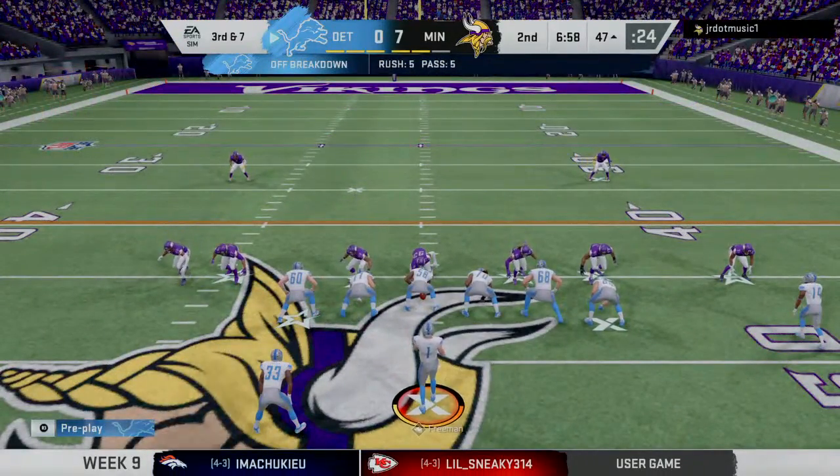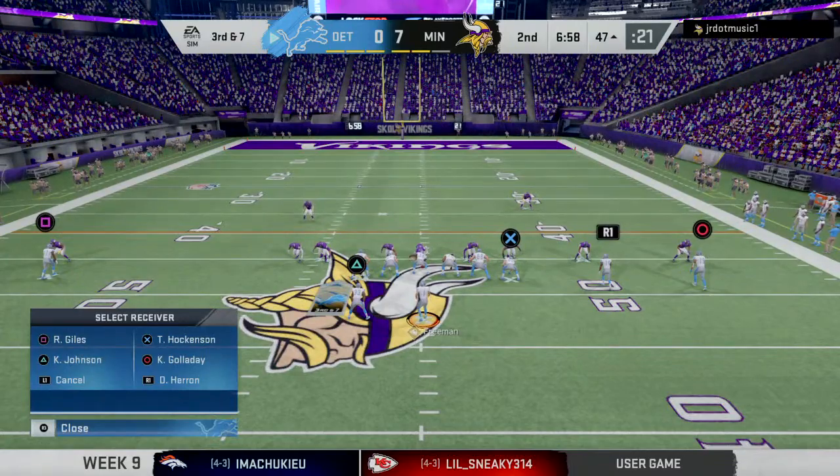They head to the line facing a 3rd and 7 following the incompletion on second down.